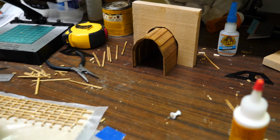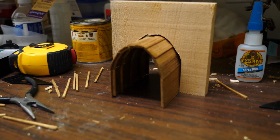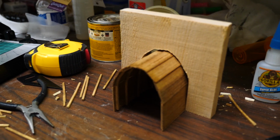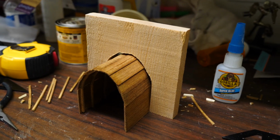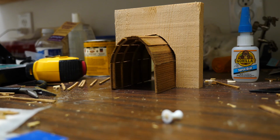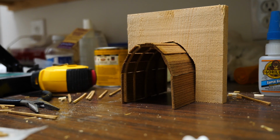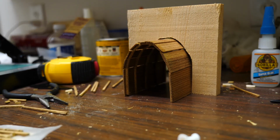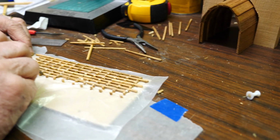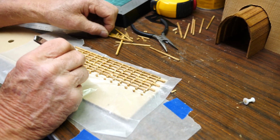So here's that tunnel portal. Kind of built some stronger wood things to go around it. Those will be in the mountain. I'm going to cut them down a little bit, I think, but that will help strengthen it up. But that looks really good. That's going to work well. And he's also working on more retaining wall, as you saw earlier. Looks like that's getting close.